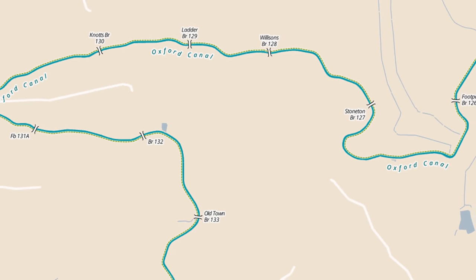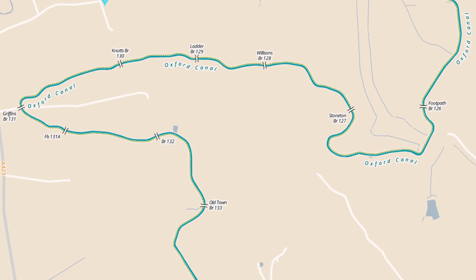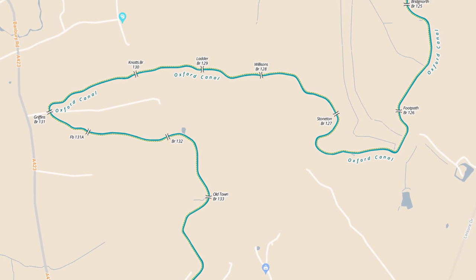Where's it called? Cropredy. Fenny Compton is where we're heading for now. Yeah, you're doing well. You've been reading them maps again, haven't you? Yeah. We've got no locks for this 11-mile section or however long it is. But if you look on the map, it's wiggly-wobbly, like a worm. It goes up and then down and then back up again. In fact, if you go straight across, I think it's only 3 miles. But we've got 11 or 12 miles, whatever it is, to go.